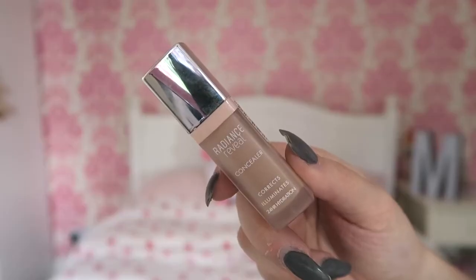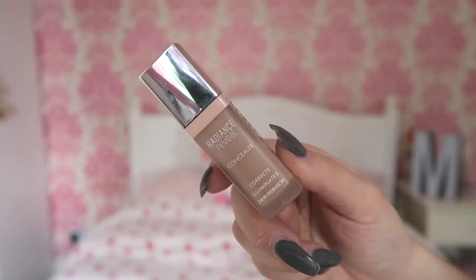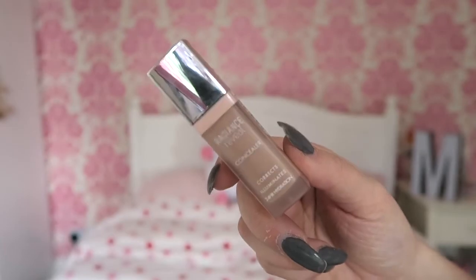I've got it on today. I use it every single day. Absolutely adore it. I feel like you can achieve so many different brow looks with one product. It's just like everything in one place. First concealer that I've picked out is the Bourjois Radiance Reveal Concealer in the shade 02 Beige.